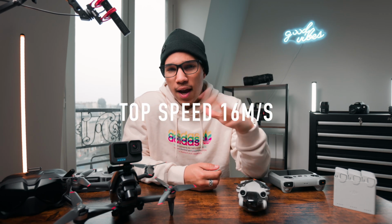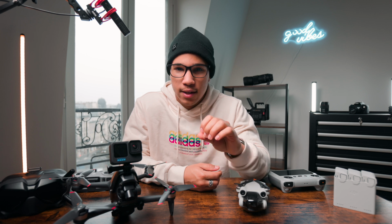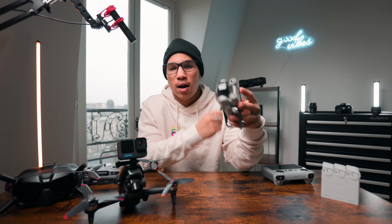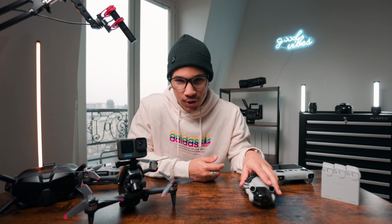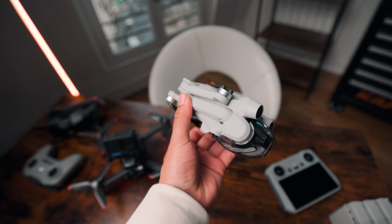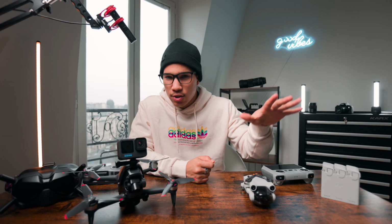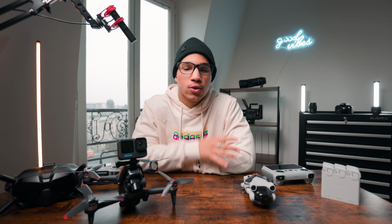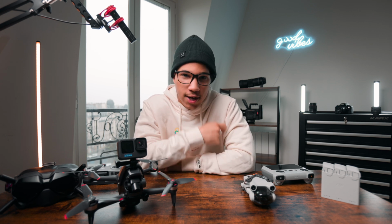It doesn't go extremely fast, but it flies very well, very smoothly. The shots always come out extremely cinematic, even in sports mode. It has front sensors, back sensors, and bottom sensors, so it's actually quite difficult to crash. It's under 250 grams, so it's a little bit easier to fly around in more restricted areas, and it also just doesn't take up too much space in my bag, which I really love. So in most case scenarios, when I'm going to travel, I take the DJI Mini 3 Pro.